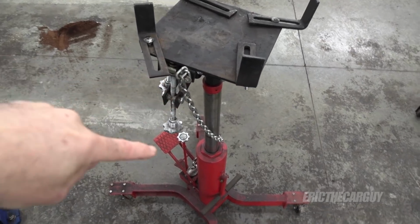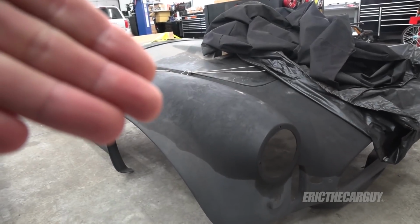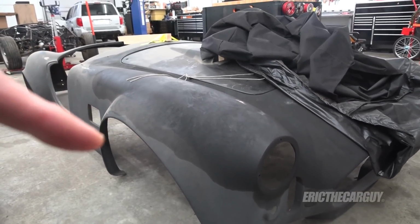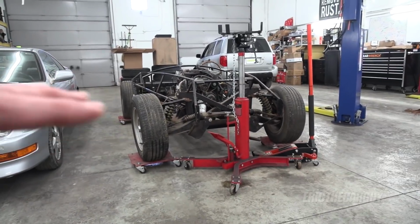I'm also going to be giving away this transmission jack. The Factory 5 project is not mine. It belongs to one of my viewers, but this guy's going into storage to a later date, so hopefully I can get to it. So don't even ask about the Factory 5.